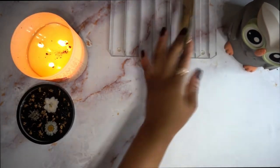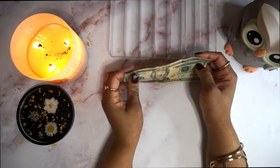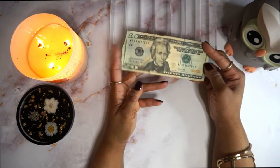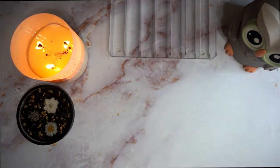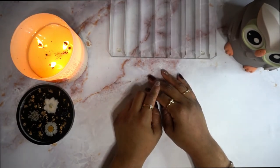Now this right here is supposed to go to gas. I totally forgot. I was at Mapco and I just went to the pump and just paid by card. So I need to put this back in the bank and do that. So yeah, that has been my cash stuffing for the first paycheck of March.